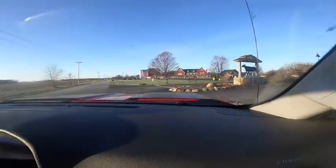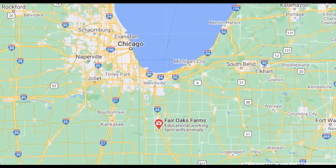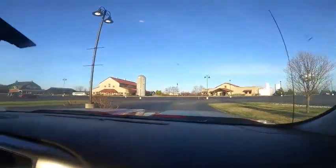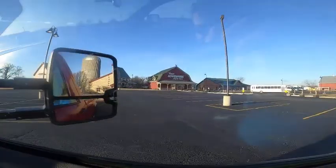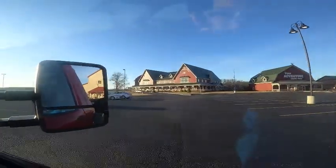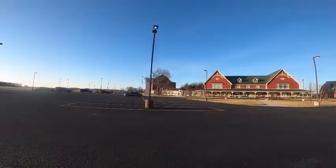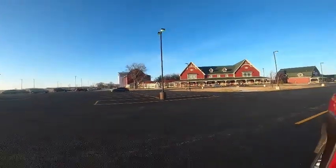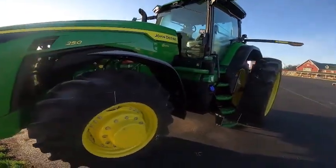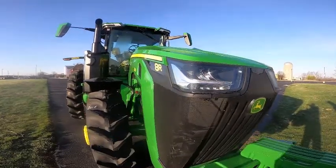Right now, we are going into one of the places by Fair Oaks Farms. It's not open right now, but I thought it would be cool to show. Over there is a hotel that's shaped like a barn. This is a John Deere 8R that my dad helped design, and it is in the Fair Oaks Dairy parking lot. My dad helped design the hood.